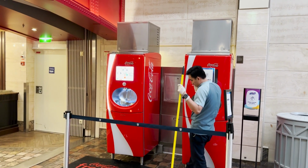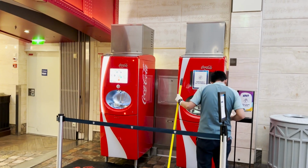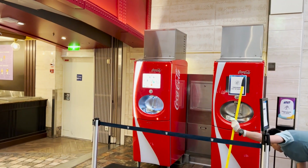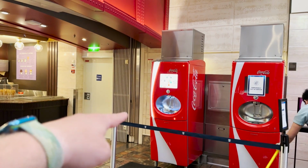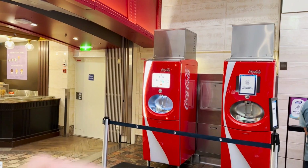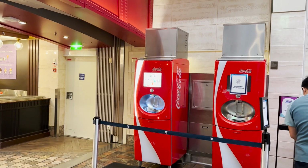I wanted to point out they do have a couple of Coke Freestyle machines here, so if you have any level of beverage package, starting with the soda package, you will receive a souvenir tumbler, a refillable cup that you can use at these Coke Freestyle machines. They're located throughout the ship. I'll try to point them out as I see them, but there are 2 here in the Royal Promenade.